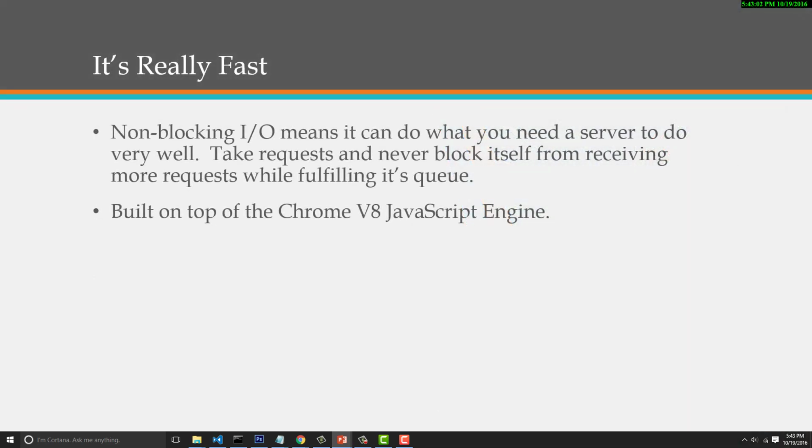All right, so number one, it's really fast. And when I say that, it means it's non-blocking. So what is non-blocking? File reading and writing is one of the things that servers need to do really well, and that's something that Node.js does just about as well as anybody out there. So when it comes to being able to read from a file system or a database and then send that data back, you're not going to find a better technology out there that does that.